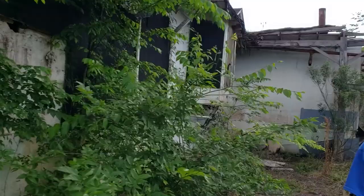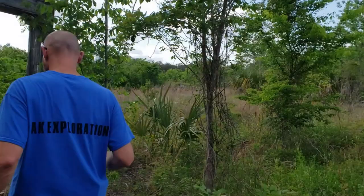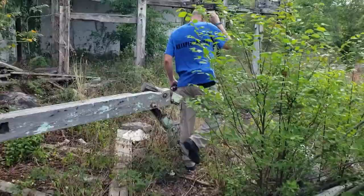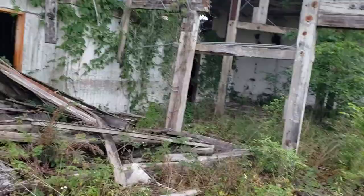This is a cool building. I like it. Big property too. Watch nails, babe. They're all sticking up. Wow. Building's falling down.